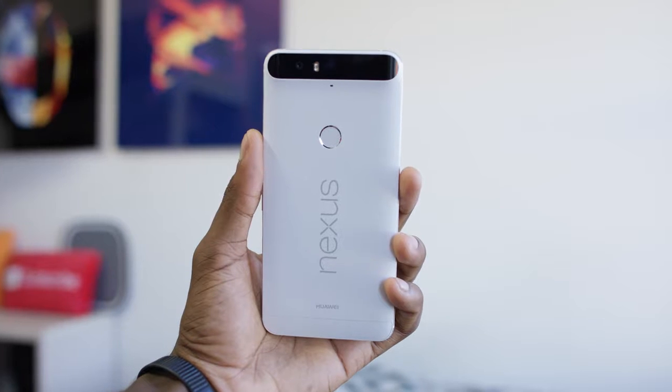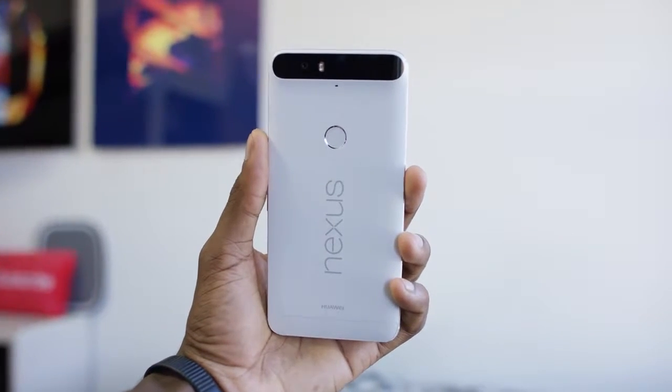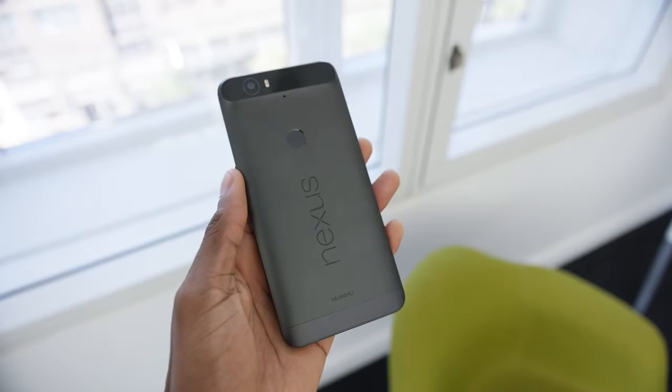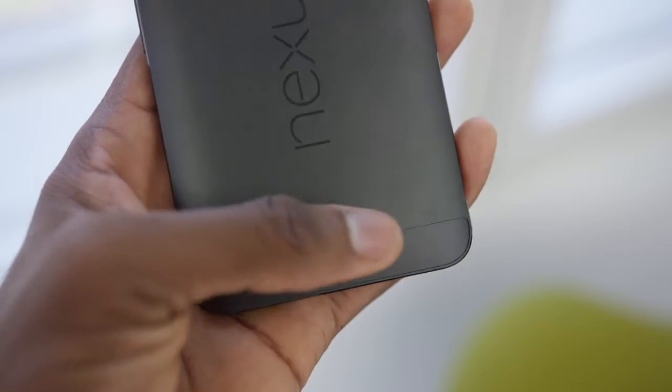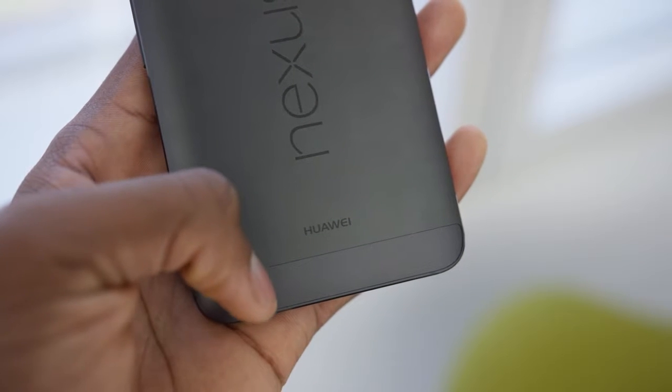The only weird part of the build for me was the bottom back panel, which felt slightly more raised on one side than the other, like it kind of didn't quite fit on my review unit Nexus 6P, but my retail units were just fine.